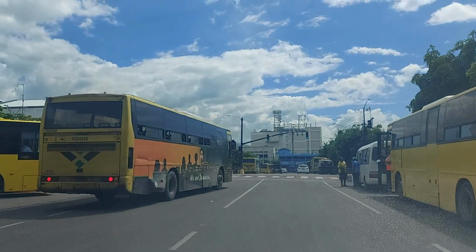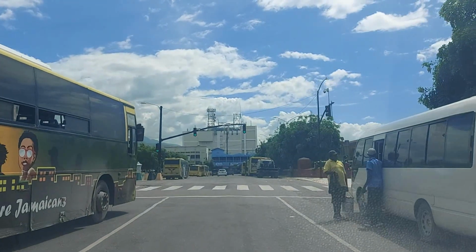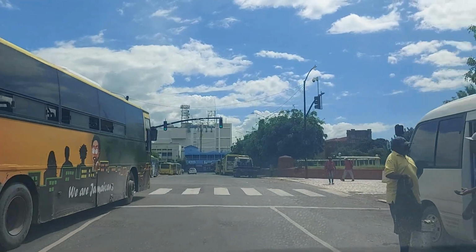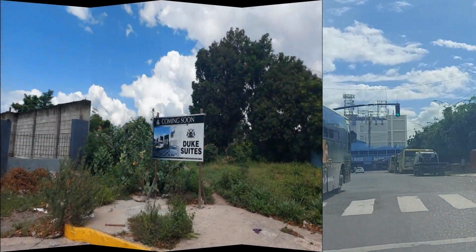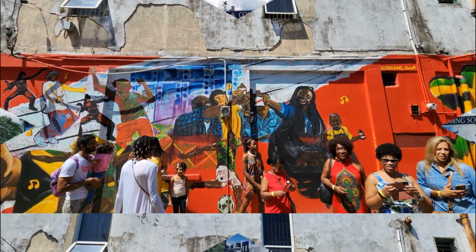Downtown Kingston is on the move, and you must be a part of it. Maybe you could start with the Kingston Creative Art Walk.